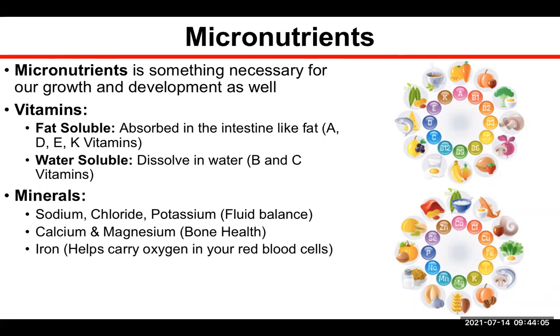It is important to note that because they are fat-soluble and we're able to store fat for long periods of time, these fat-soluble vitamins get stored in some fatty areas of our body. So with some of these fat-soluble vitamins, too much can be a bad thing, because it can lead to some kind of toxicity. Whereas the water-soluble vitamins easily dissolve in water. So if our body ever has too much of these, such as vitamin B or C, it can easily secrete them out of the body.